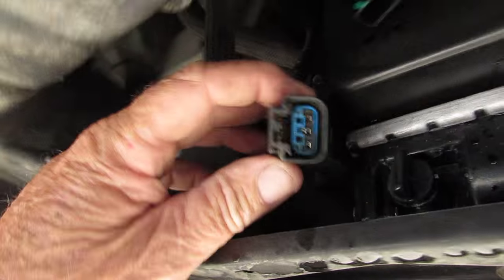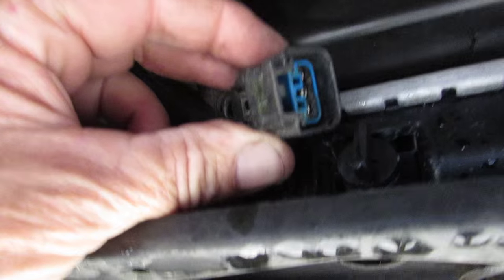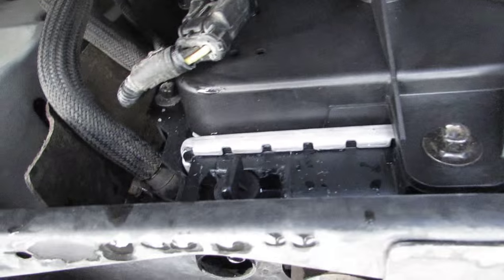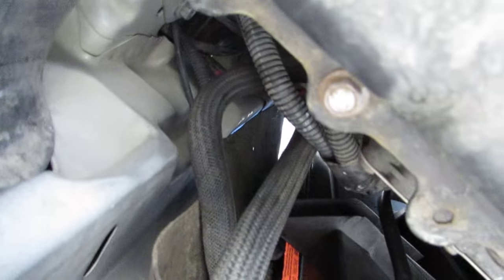All right, and you got a three pin plug here, right there. Let's plug that back in. Piece of cake, it just snaps. Wait for the snap, and then you've got another. Let's see if I can get that other bolt started at least.